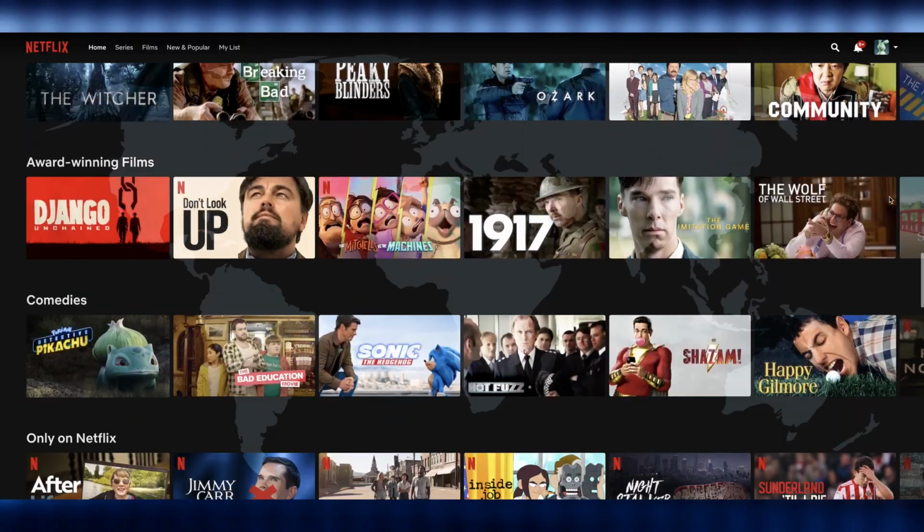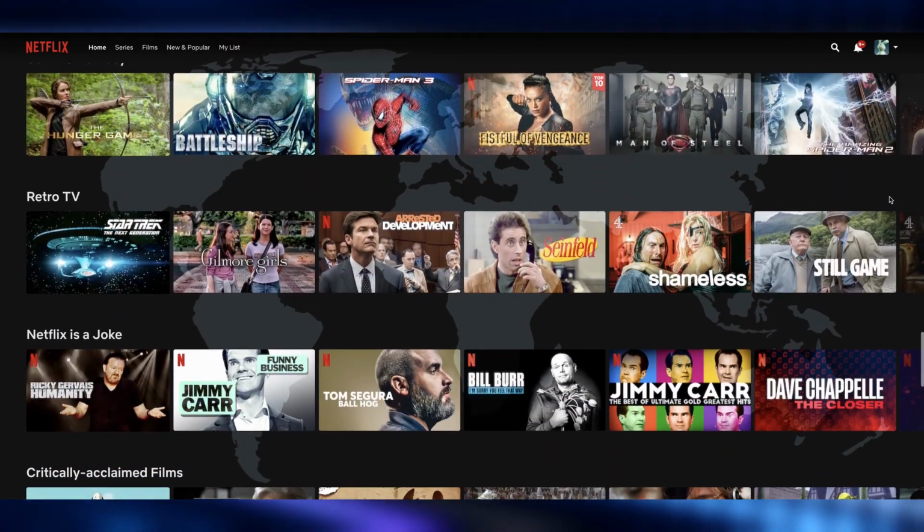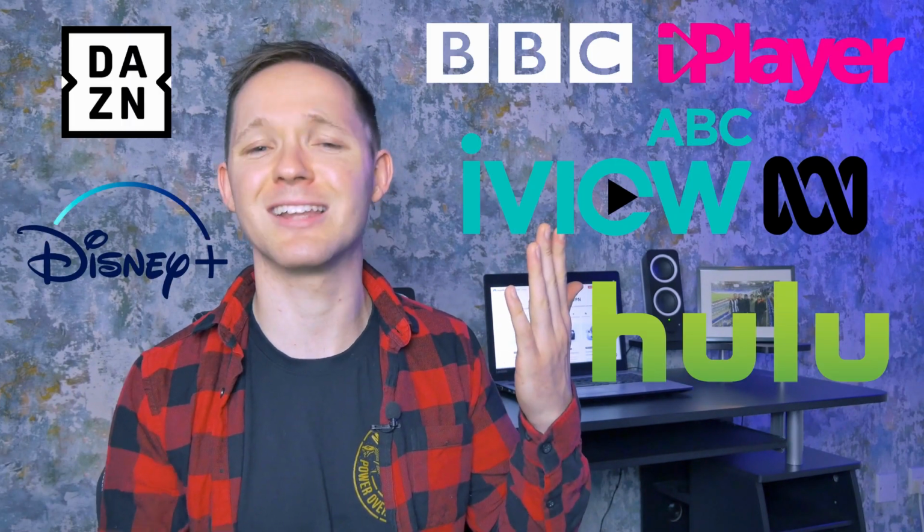With the click of a button, you can access any Netflix library regardless of where you are in the world. Again, this is great if you're traveling abroad and want to access your home content. NordVPN also supports several other streaming sites including BBC iPlayer, ABC iView, Hulu, Disney+, DAZN, and Amazon Prime.